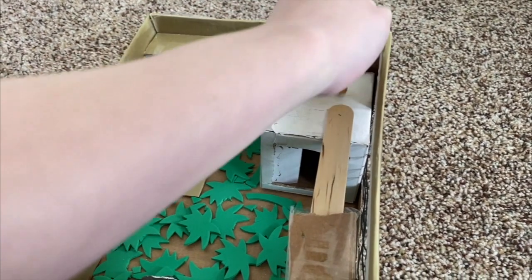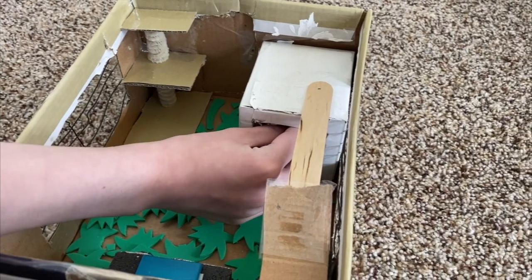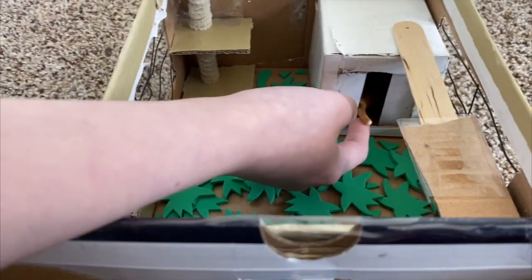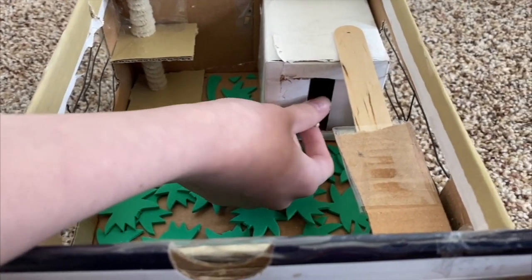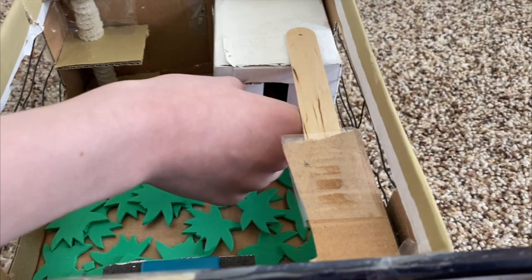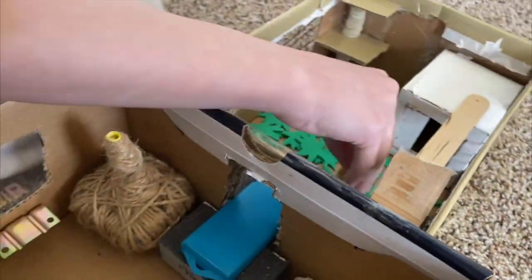She can jump down, and we also created a little cat house for her to go inside, as you can see right in here, for her to have some shade, protection, and even just solitude, honestly, because cats are very, very solitary creatures.